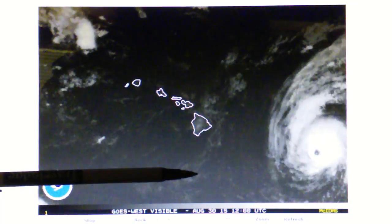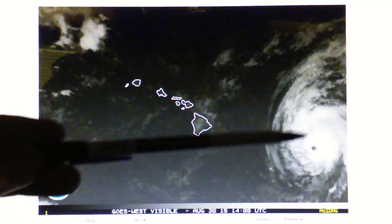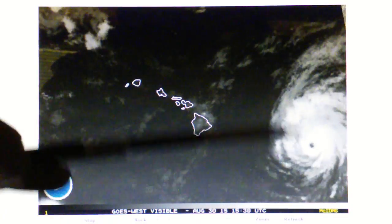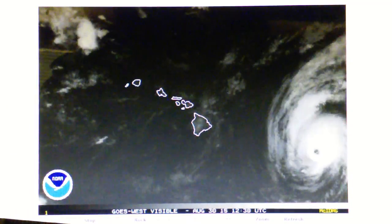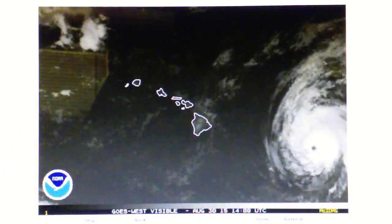Okay, and here's the visible light mode. They're not tampering with the storm. They're not blowing it apart like they have the other storms. They're just re-steering it right now. So we'll keep an eye on this very carefully and see what develops.